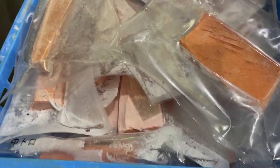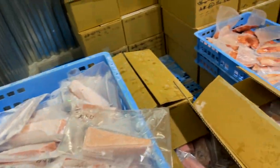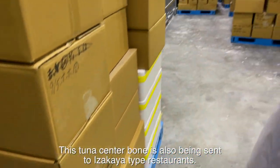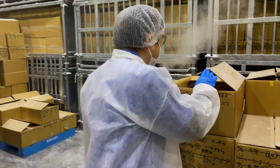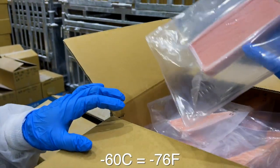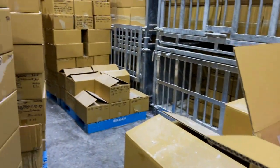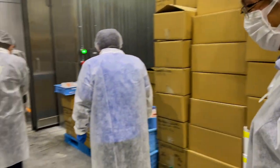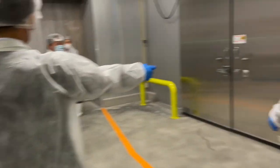Wow, this is like the vault. What's the temperature in here? Negative what? Negative 60? Wow. Otoro. Beautiful. Chutoro. Oh, chutoro. Okay. Wow, look at this. This place is cold. Very cold. Hiro-san, where are you going? Come on. Oh, look at him. Look at him go. Yeah, it's very cold in there.